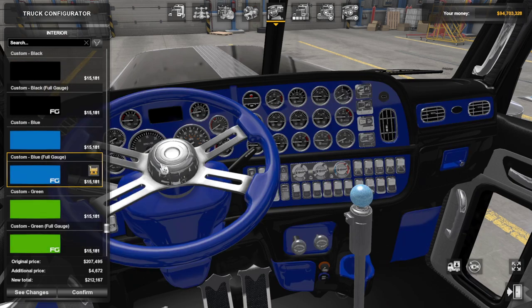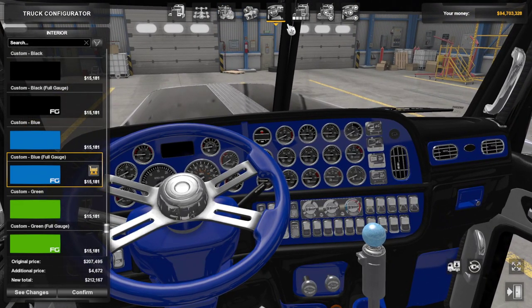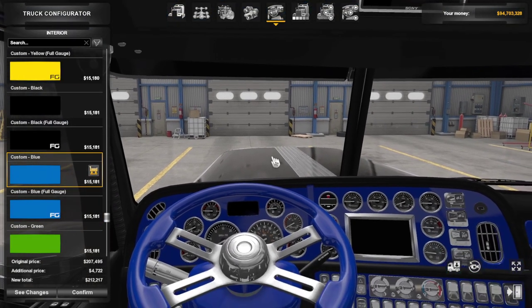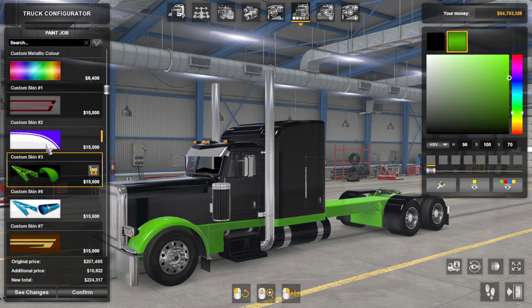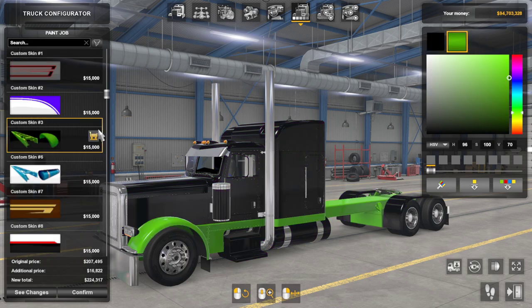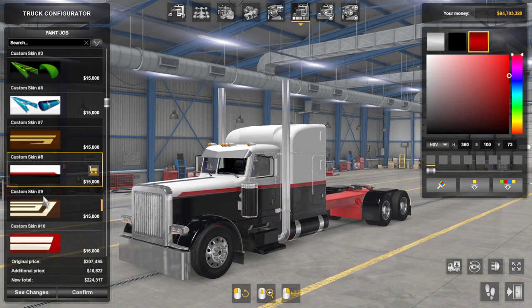So you guys know I love the color blue, so we're going to make this truck blue. All right, inside's blue. Let's make it inside blue with the GPS on the screen. Then you can pick the outside color. It does come with some custom skins. You can change however you like. We're going to go with the black and blue style. Let's find our best one.